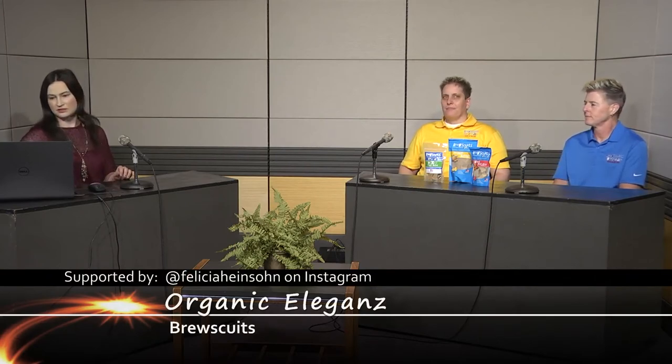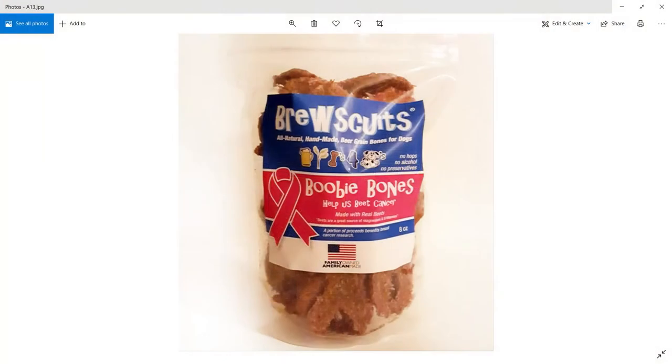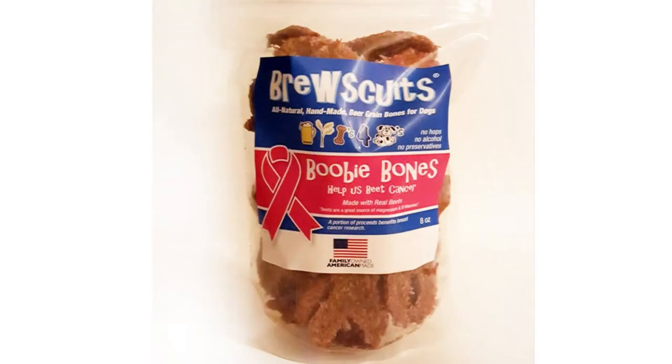Exactly, yes. And then this one here, can you explain a little bit about this product? That is our Booby Bone. So Kim is a 10-year breast cancer survivor. Wow. And when we wanted to do something for breast cancer, we were trying to figure out how to do a biscuit. We found a cutter that we could do biscuits in the shape of the ribbon, but we wanted it to be pink without doing anything artificial. We found beet pulp.